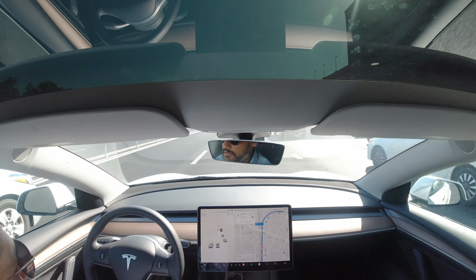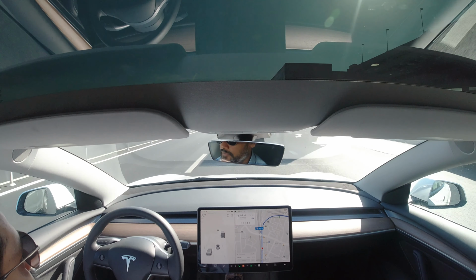Oh my goodness, see that acceleration? Every time.